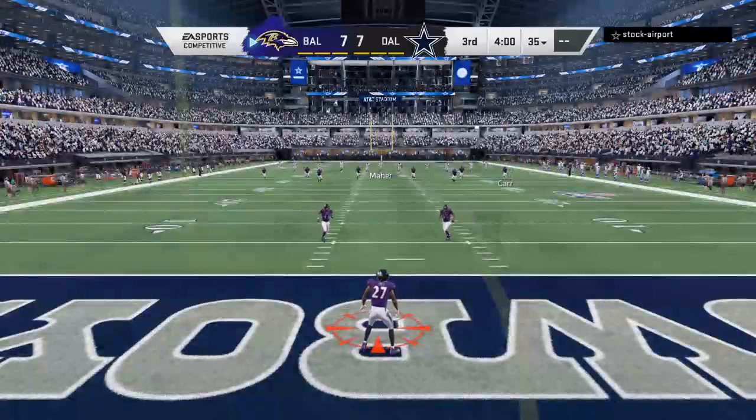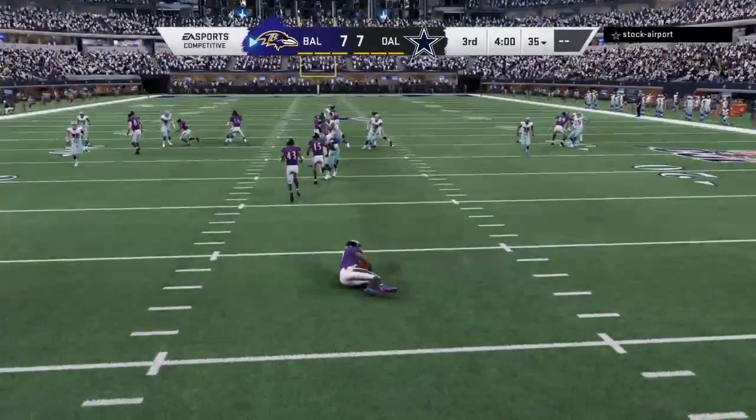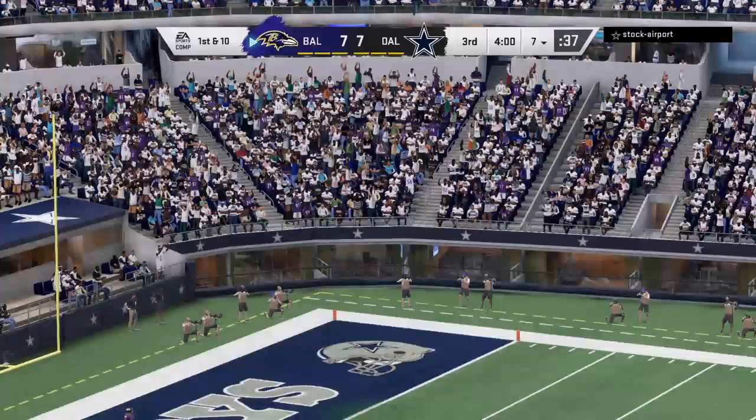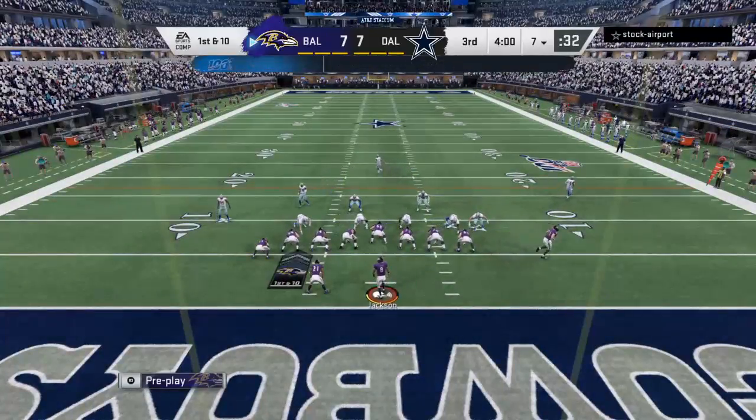1 touchdown apiece. 7-7 our score. That's fielded in the end zone. Anytime you field a kickoff inside your own end zone, you've got to be decisive about whether you're bringing it out or not. Sometimes that indecision can really cost you. That may have been what happened on that play.